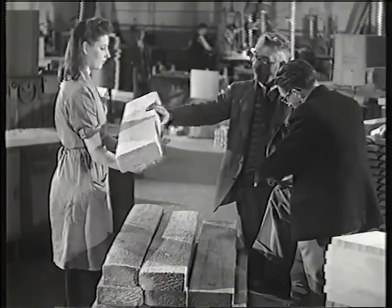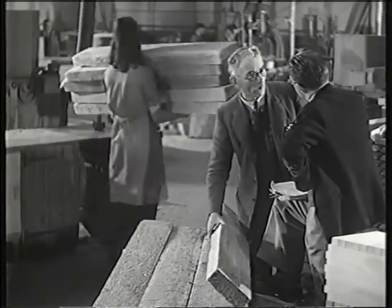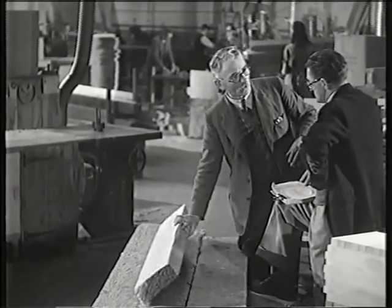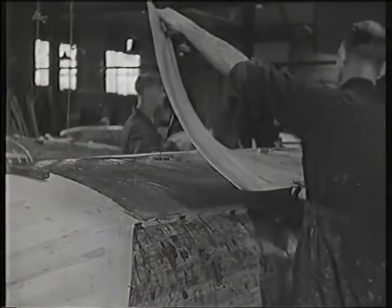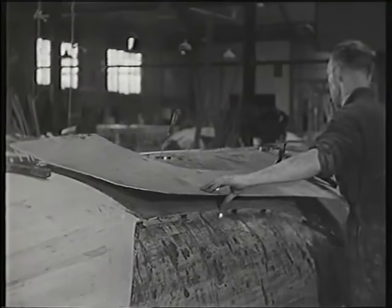This balsa wood is a curious kind of tropical timber. It grows very rapidly and is the lightest wood in the world. Finally, on goes the outer skin, also of birch plywood.